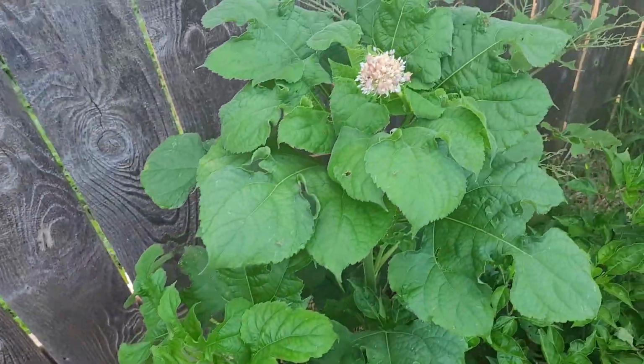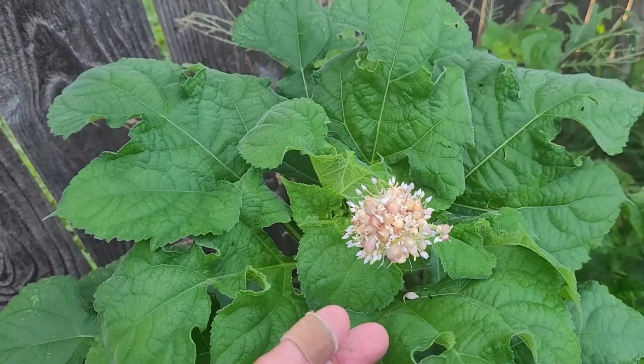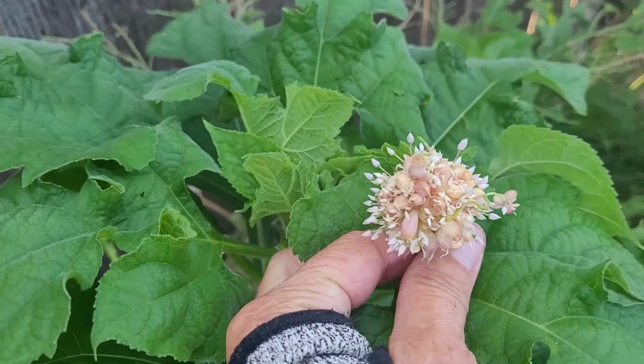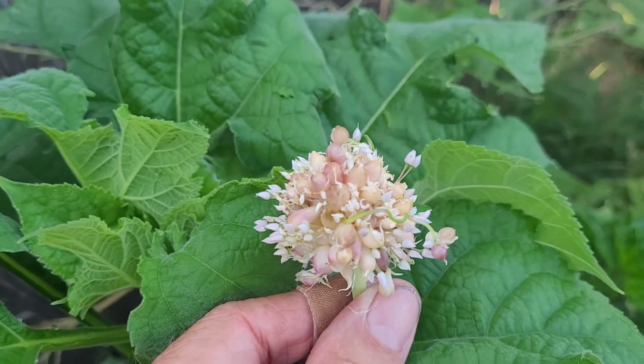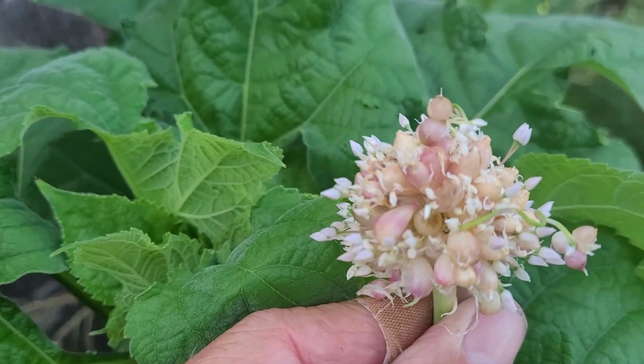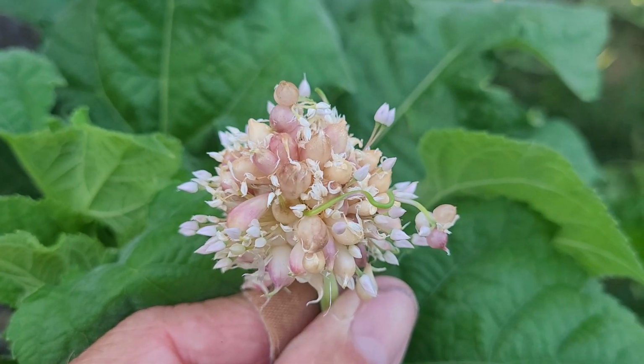I let a couple of garlic go back here by the fence so you can see what those look like when you don't harvest those scapes and don't harvest the garlic. I'm going to just leave these in the ground. And I might plant some of these later on.